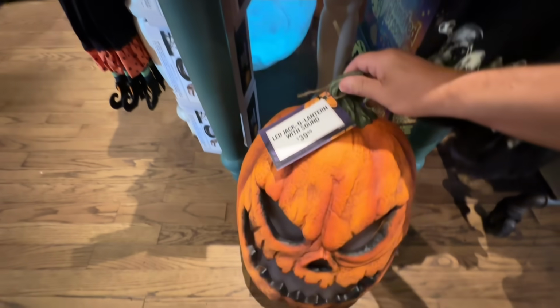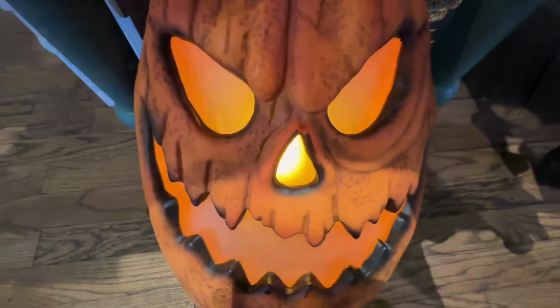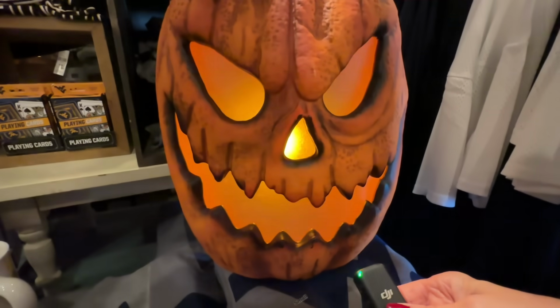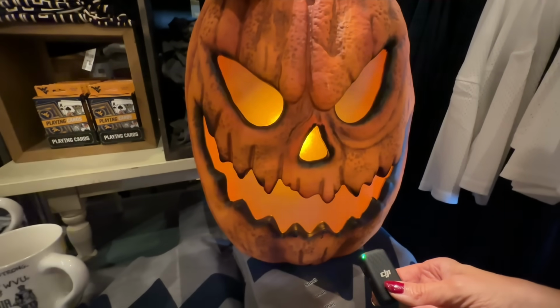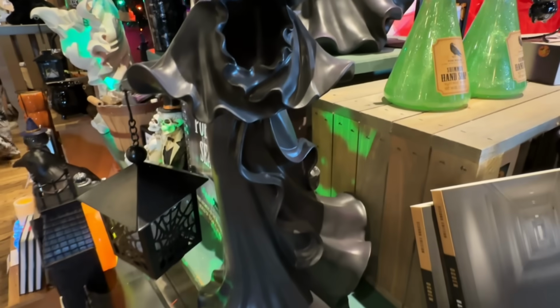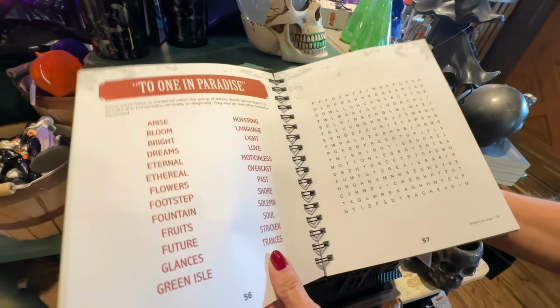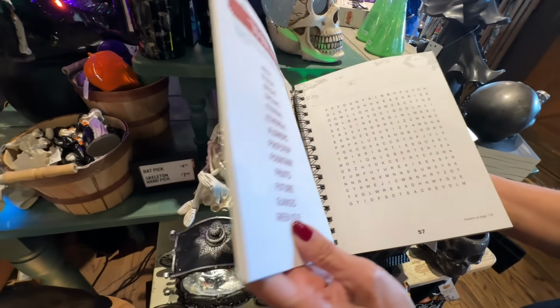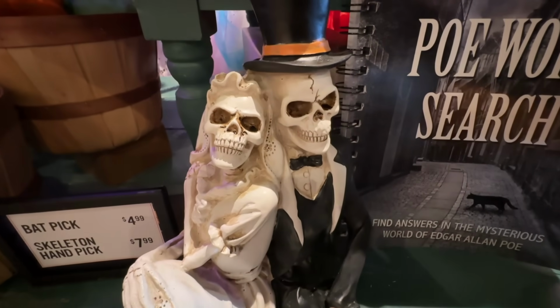A jack-o'-lantern with sound. This is the one that sold out last year, like in the first or second day. $60. So I like that they made a bigger one this year. A Poe word search. $12. Always like these. Based off of Edgar Allan Poe. Pretty cool. The skeleton couple sitter is $20.